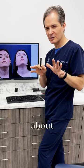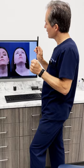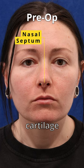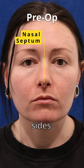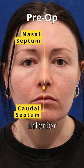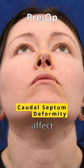I'm going to talk about something that is not often discussed in rhinoplasty, the caudal septum. So the septum is the cartilage that divides the nose into two sides. The caudal septum is the most inferior or lowest part. And when it's crooked, it really can affect breathing.